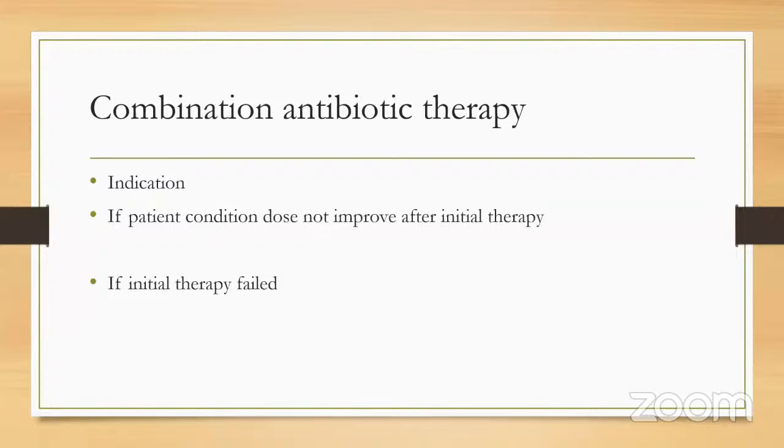There is a term called combination antibiotics. As I mentioned before, if you have a patient with an abscess and you give him amoxicillin, and after 3 days the patient comes back in the same situation with no improvement, that means the patient has resistance to your antibiotic. That means you need to increase it, or combine penicillin with Flagyl or metronidazole. Or we can add clavulanic acid to the penicillin or amoxicillin, to overcome resistance. Or the patient has failed treatment.